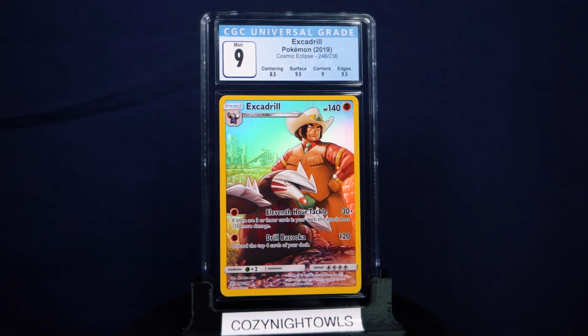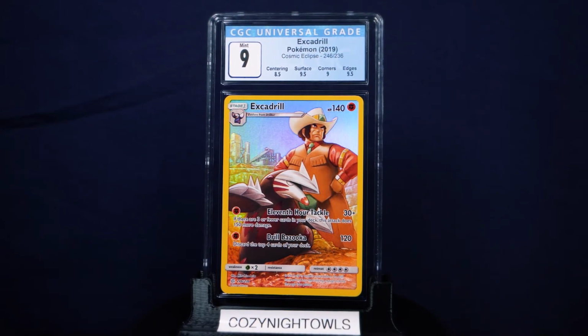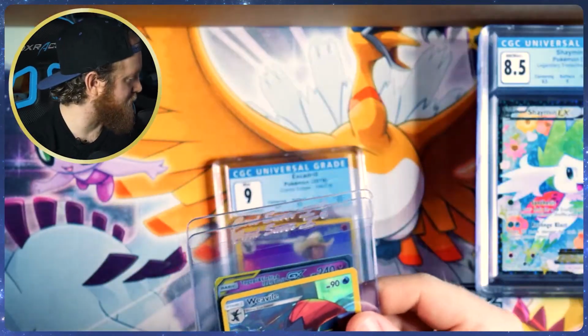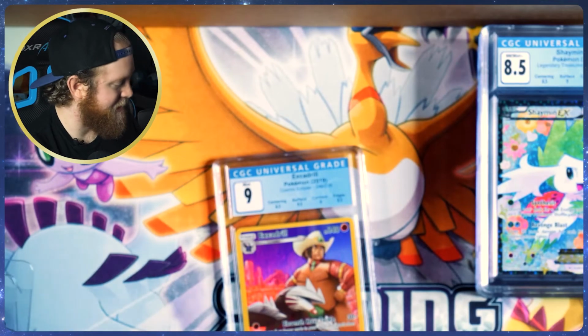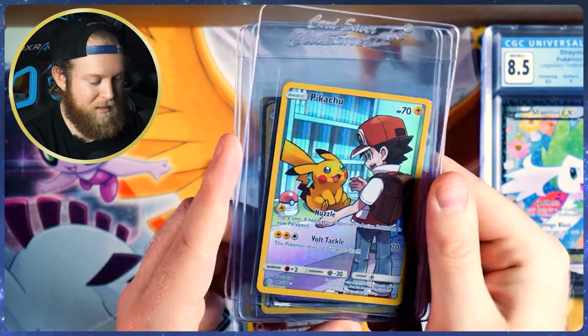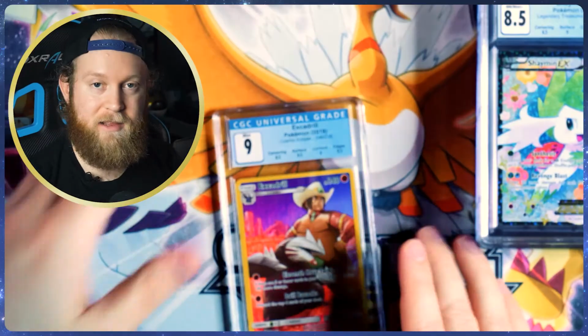I've got like 60 packs of Cosmic Eclipse that I'll open up on stream. Just the other day, we pulled this Weavile here, and then we also pulled the day before that, this beautiful Pikachu character card that I'll definitely be submitting probably to CGC. Keep an eye out for that if you guys are watching.